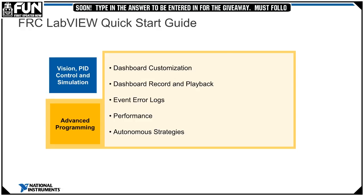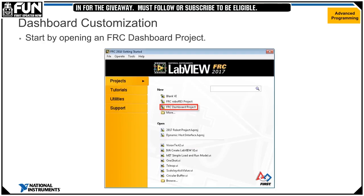Awesome. Real quick, the second part being 10 more slides. The second part of this presentation goes over more advanced programming. So we're going to look briefly at dashboard customization and then look at some of the helpful debugging tools that we have. If you want to build a custom dashboard, the default dashboard opens up when you open the driver station, but you can build a custom dashboard in LabVIEW as well.